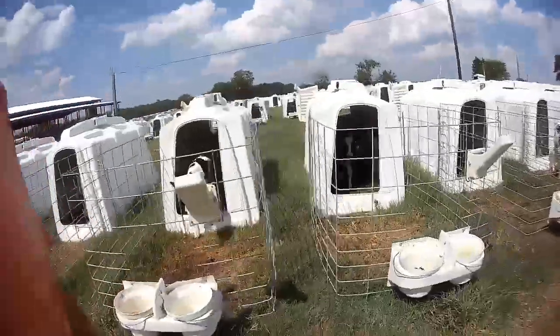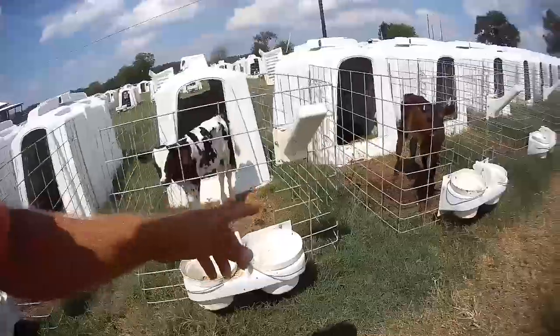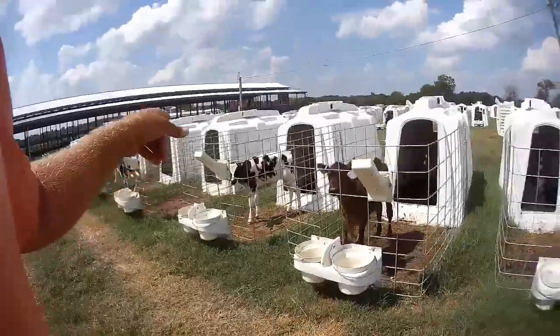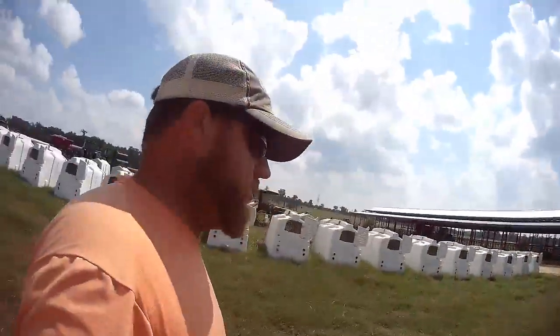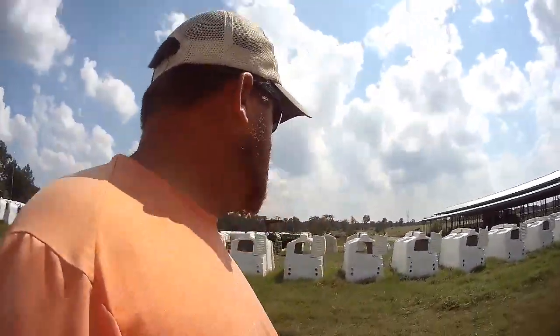Except there's a bull calf in here. I think that's the bull. So there's some of the heifers. Yeah, pretty sure there's a couple Jersey crosses, like that one. That one kind of looks like one. There's another one down there. But yeah, everybody's doing pretty good right now. I'll take you over here real quick.